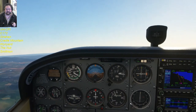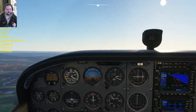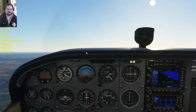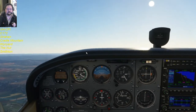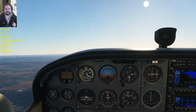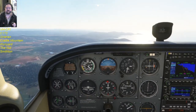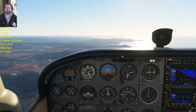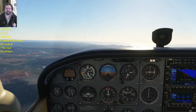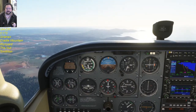We're heading westbound, so we're 2,500. No need to climb any higher than that. I think I'll be alright. It's probably okay where we were to start with. Yep, here. 2,500, drop the nose. Power coming back. Trimming, power, trimming.